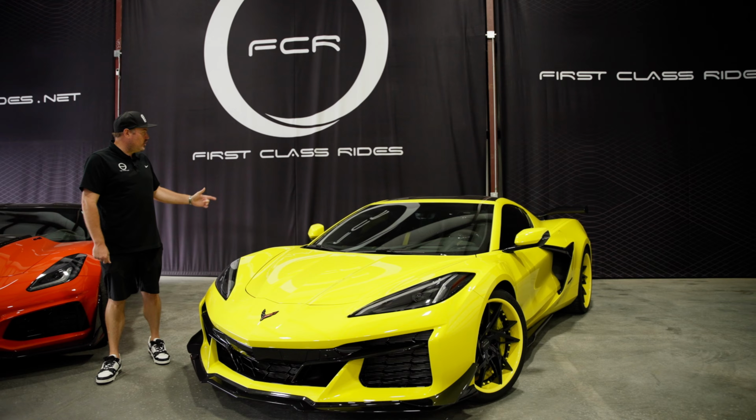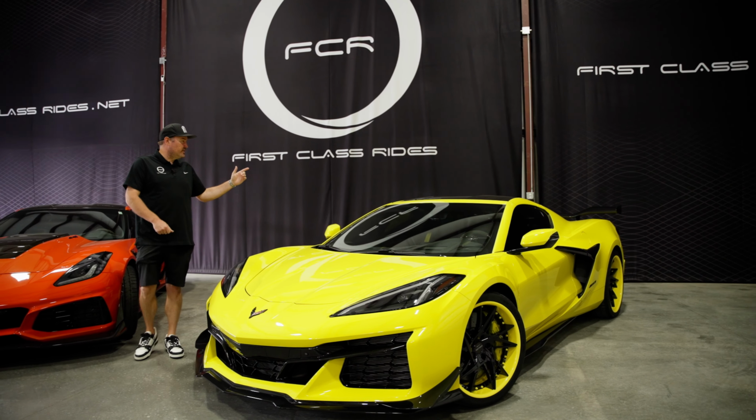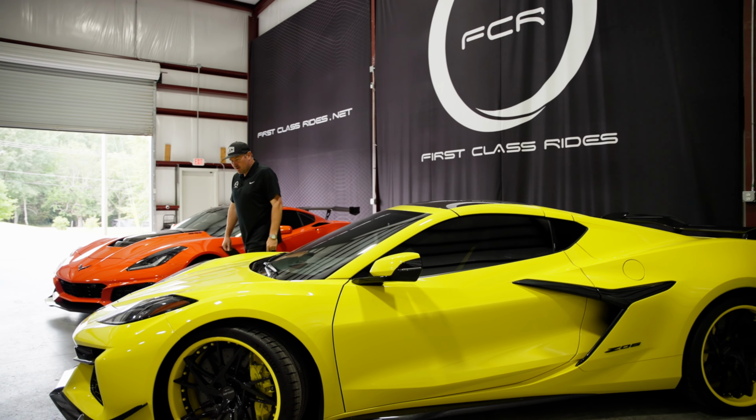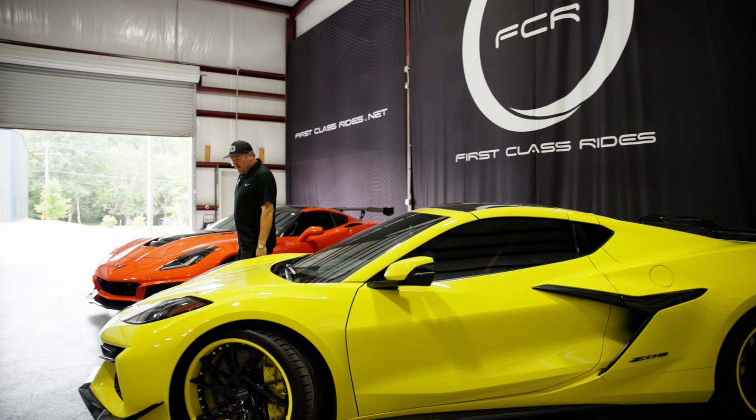She screams. Hey, but let's not forget about this one. 670 horsepower, flat plane crank, dual clutch. Got the aero package on this one. Got the visible carbon fiber roof here. We got the visible carbon fiber interior. The Accelerate Yellow, bright colors. The yellow stitching too. This thing's a lot of fun to drive.